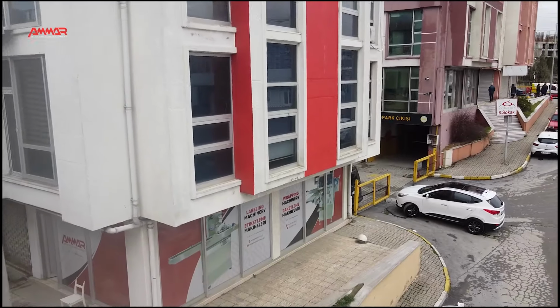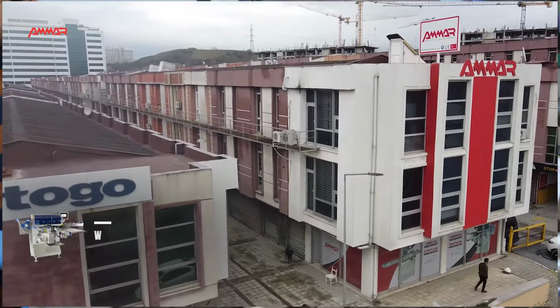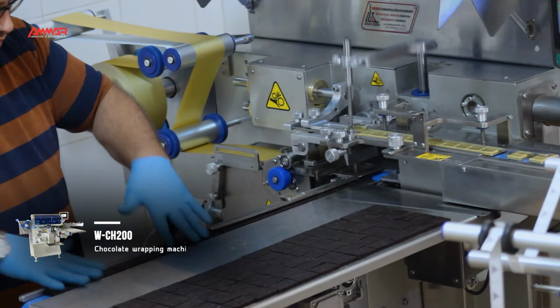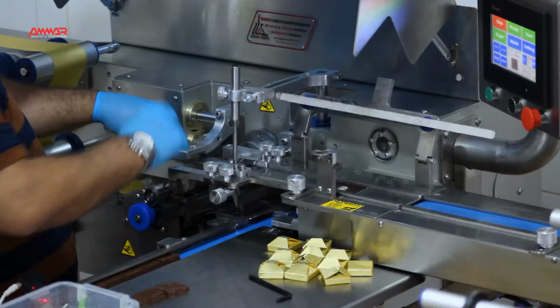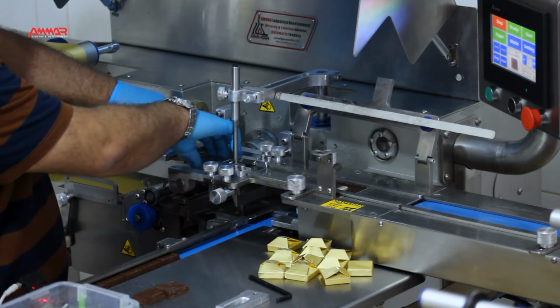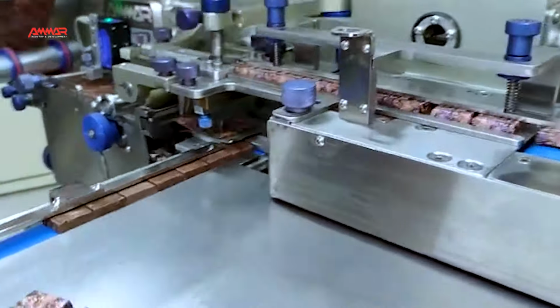At Ammar Company, we are keen to offer you world-class chocolate wrapping machines, meticulously designed by our experts and engineers to give you high-speed efficiency at an affordable price compared to other competing machines. Our packaging solutions are capable of holding up to 12 molds for packaging various shapes and sizes at speeds of up to 200 pieces per minute.